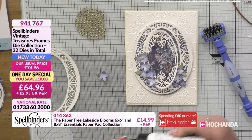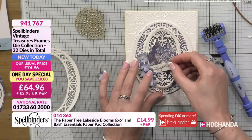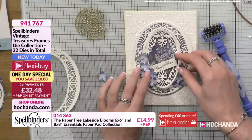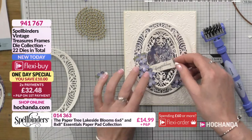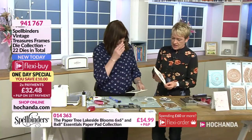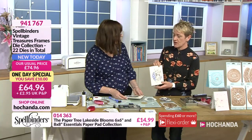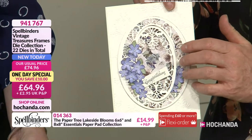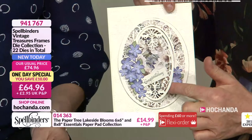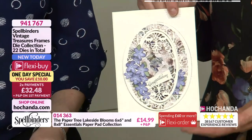Again, it's with Mother's Day coming up, Father's Day coming up, you've got Easter just around the corner as well. Birthdays, congratulations. A card for all occasions, really. It's something that's beautiful. And if you want to spend a lot of time, you could even make these for a wedding as well. Again with this beautiful lace style detail that Becca's put in there, it really lends itself to wedding. It could.